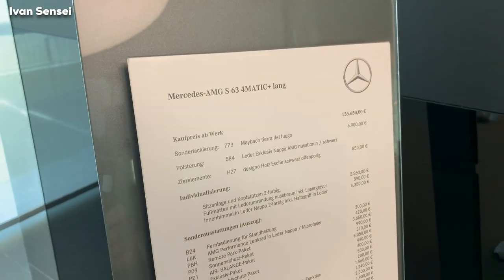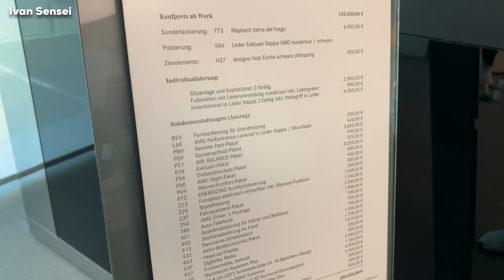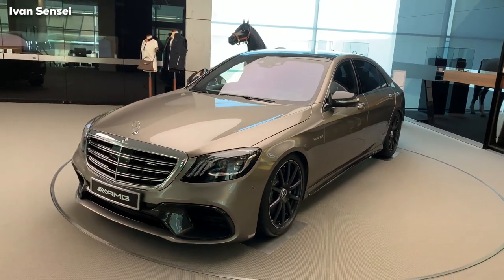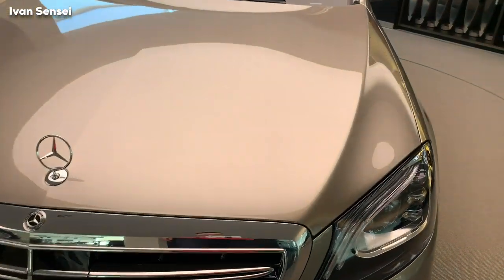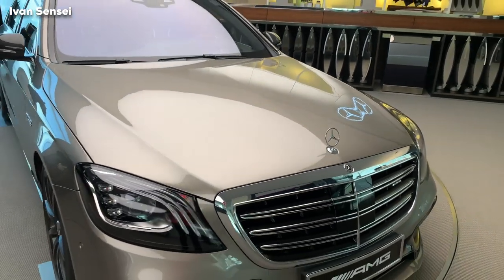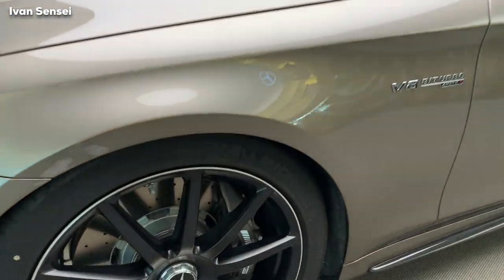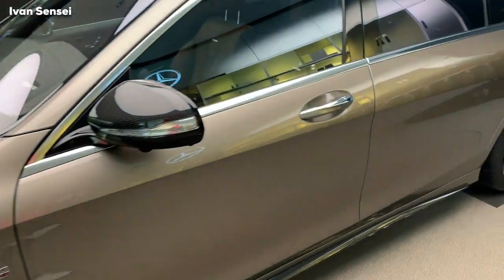So now let's take a look at the S63 4MATIC Long, and this car has a special Maybach Tierra del Fuego paint, and also the exclusive Napa AMG leather, which is also two-tone with the nuss brown, which is a nut brown, and a black, and also it has a special wood inside. So this is a beautiful Mercedes AMG S63 in this Maybach color. Tell me in the comment section how you like this, and I will show you the Maybach in a moment. So now let's take a look at this S63.